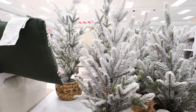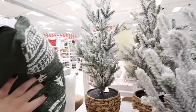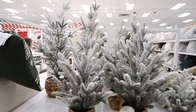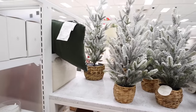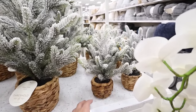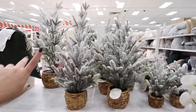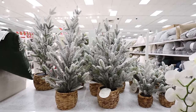If you are more into flocked greenery, they do have this option. I actually have this one from a previous year. This one has the soil in the bottom with the flocked greenery, and it again comes in 3 different sizes, and you can see them all right here. Same prices as well. This is $25 for the medium. I believe it is $10 for the small. And then there is the biggest. This one actually might come in 4 different sizes. I have this one from a previous year, like I said, and I absolutely love it.